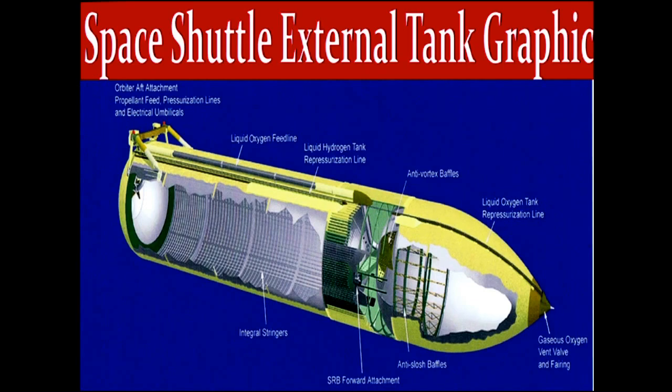So here again, this was the dome section here. Of course, that's the aft attached to the orbiter. This was the 17-inch feed line where the LOX, or the liquid oxygen, flowed through. Now, this isn't a test, but how cold is LOX? Did anybody know?